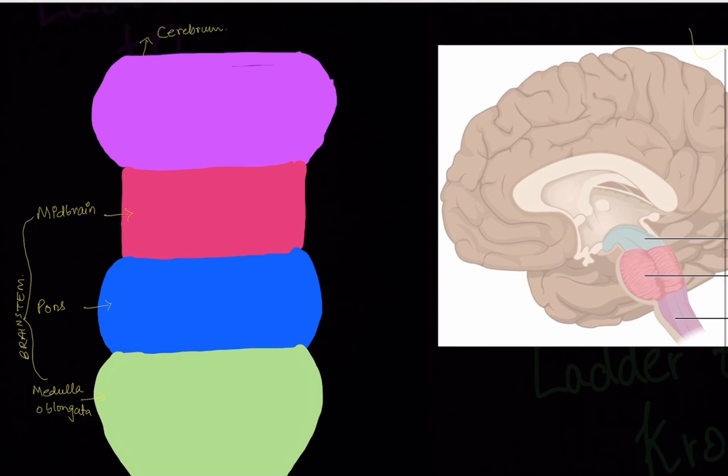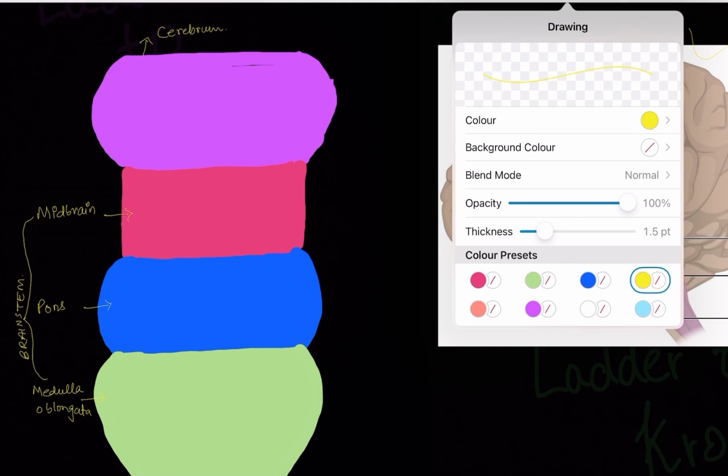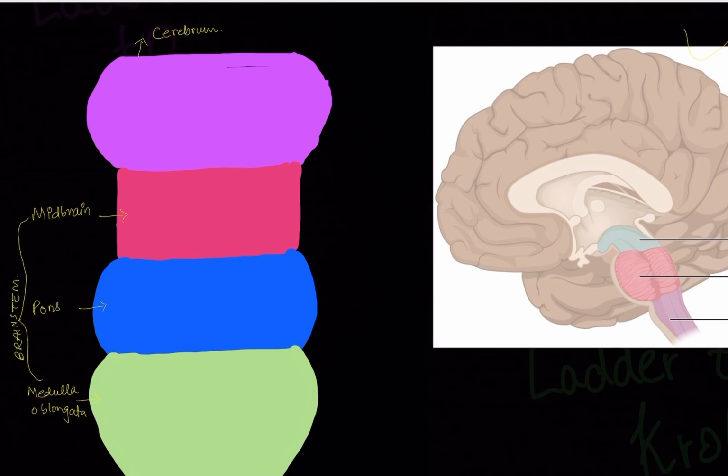Now I'll be numbering the nuclei where they are present. We'll start first with this one. In the cerebrum, you have the first and the second nuclei. The first is the olfactory nerve, and the second is the optic nerve. They both have their nuclei in the cerebrum. The third, fourth, and fifth nerves: draw half of the fifth nerve part into the midbrain and half into the pons. Why is it so? Because the fifth nerve, the trigeminal, has two nuclei. One is present in the midbrain, and the second is present in the pons. The sixth, seventh, and eighth are present in your pons. Your 9, 10, 11, and 12 are present in your medulla oblongata.